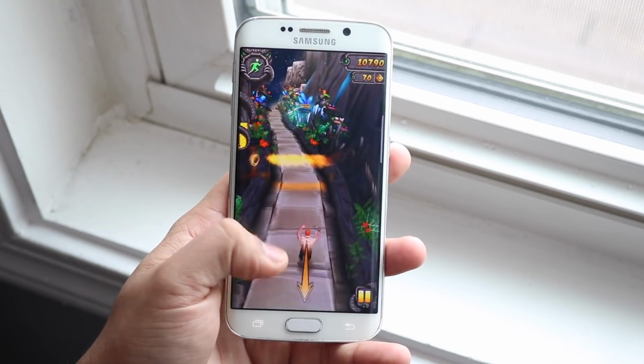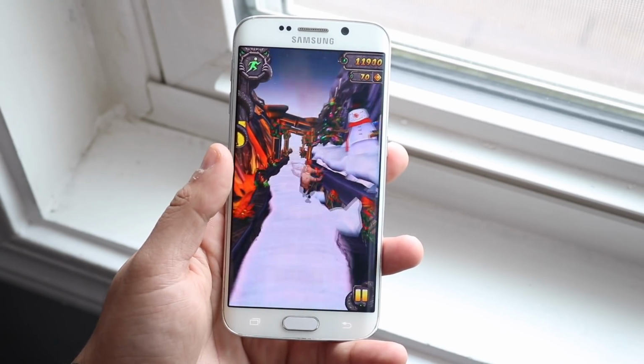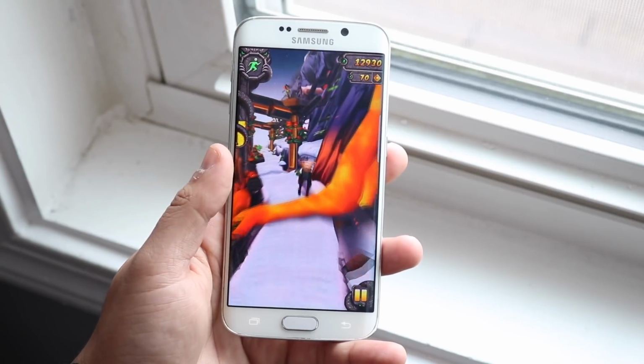Some apps are still supported, some apps are not supported because it's on Android Nougat, so you have to download basically the older versions of those apps, but it's really not that big of a deal if you're okay with it. But that pretty much covers that. Now let's hit on the camera.